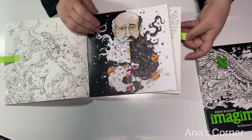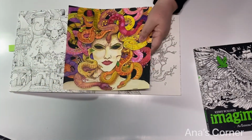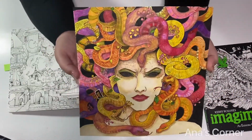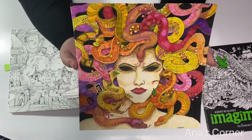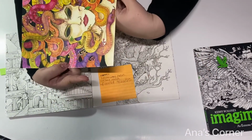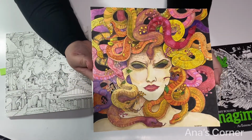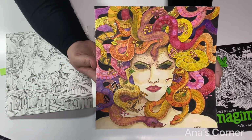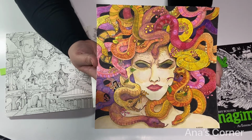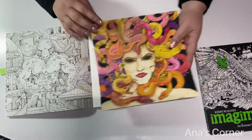And then, yeah, my Medusa fell off. So she's the first image I colored in this book. And actually the first image that I colored in that month of, when was this? Oh, this was September. It's one of the first more intricate drawings that I did that took me quite a while to finish. I'm surprised. The only reason I was able to finish it is because I love this image. So, yeah. Enjoyed that one a lot.